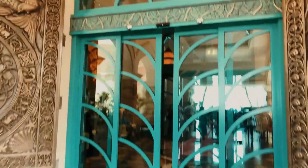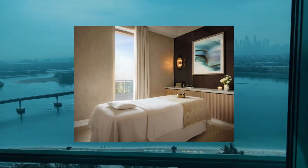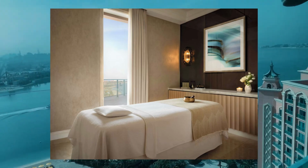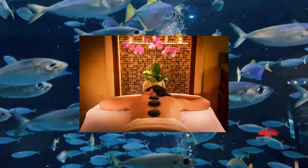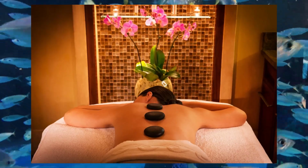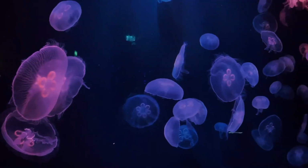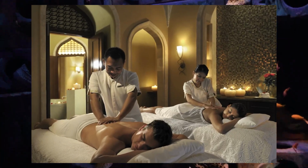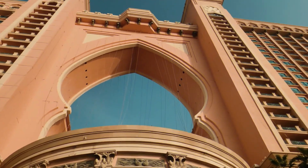For those chasing wellness and movement, the Awaken Spa and Fitness Center awaits. Spanning over 3,000 square meters, the spa feels like a temple of tranquility. It offers everything from holistic massages and crystal therapy to sound healing and hammam rituals inspired by Arabian tradition. Couples can book private suites overlooking the ocean, where every scent and sound is chosen to restore peace.